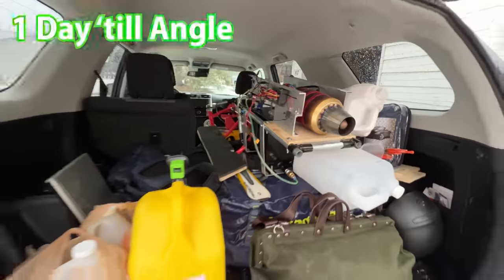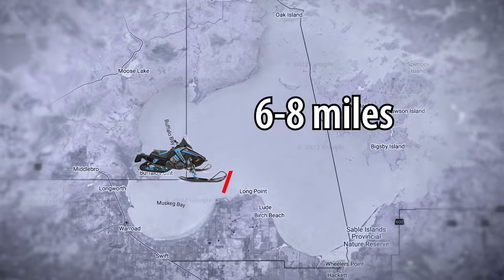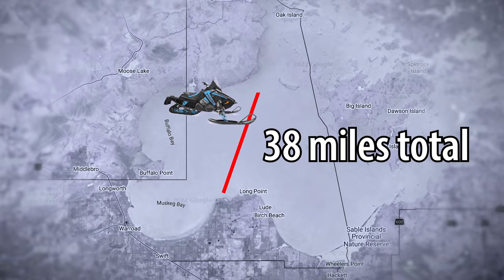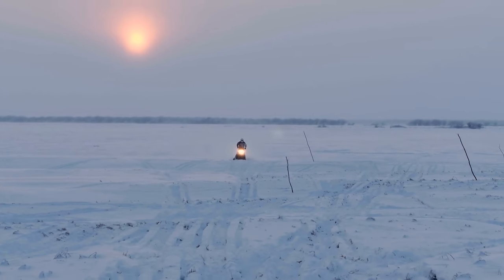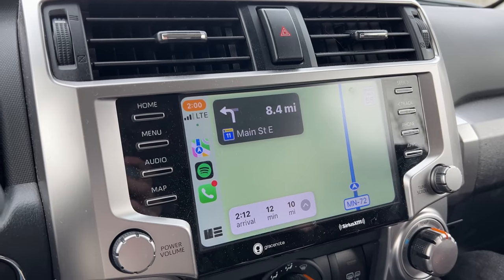The sled was finally ready to go, so with only one day to spare, it was time to head up to the angle. The plan was pretty simple. The sled could only go about 6 to 8 miles on a single tank of gas, and the goal was to go all 38, which meant we needed a snowmobile hauling an additional 15 gallons, refueling at checkpoints along the way. But as we progressed on our 6-hour trek to get there, we found we had a problem.